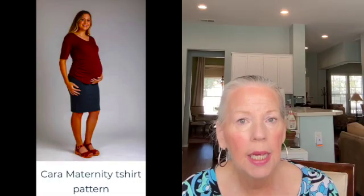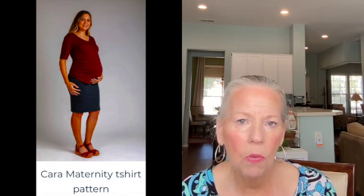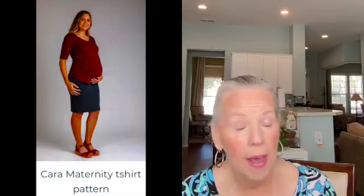She's worn them to work. They're comfortable. They look great. And I will put up some pictures. Now, with these pants, she is wearing a Megan Nielsen Cara maternity tee. This is made out of an ITY that I got at fabric.com. But I made this for her last pregnancy, so the top is not a new make.